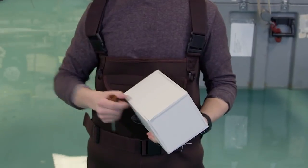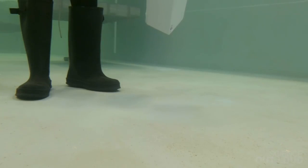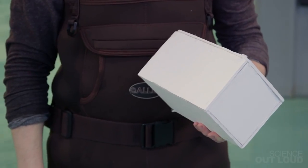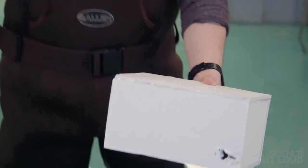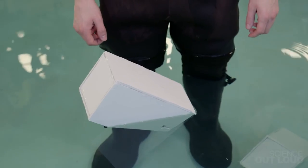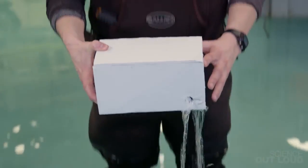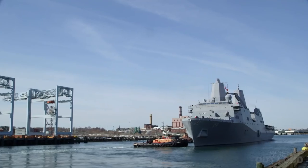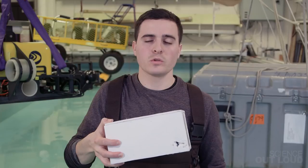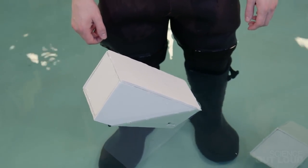So if I take this box and just obliterate it in the corner right here, and then put it in the water, the weight of the water rushing in will cause the box to sink. If I take this box and do the same thing, it tips over a little bit, but it still floats. This box uses the same kind of design that naval architects use to prevent ships 1,000 times bigger from sinking. What's so special about this box that prevents it from sinking, even with the big hole in its side?